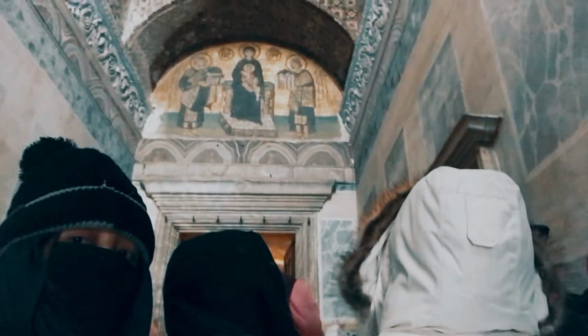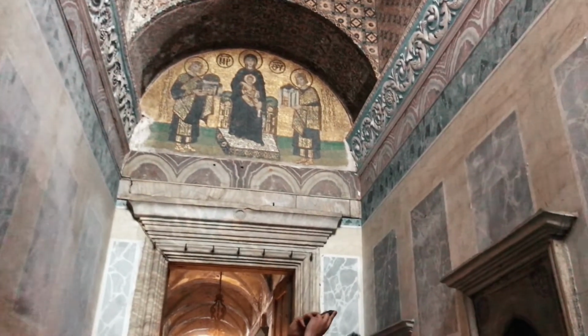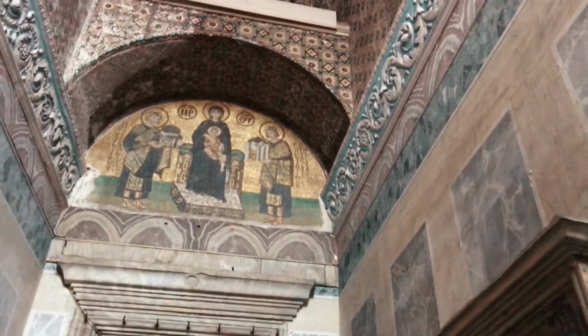Wow, what a surreal place. So here I'm showing around the inside of the temple, or what they now call a masjid, since it was converted into a Muslim mosque, but now it's considered a museum.